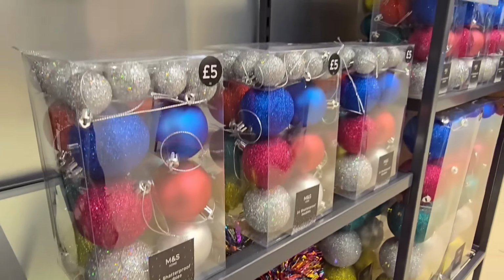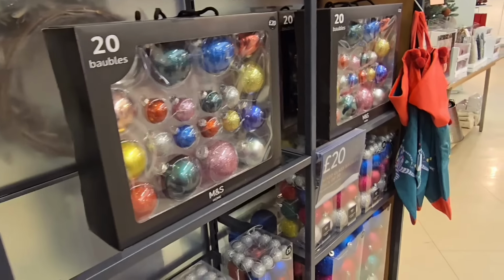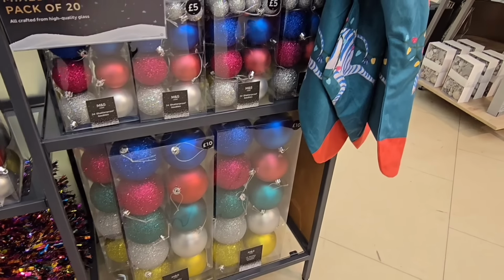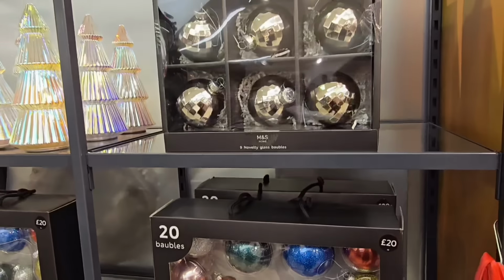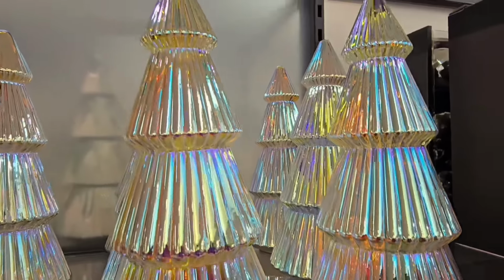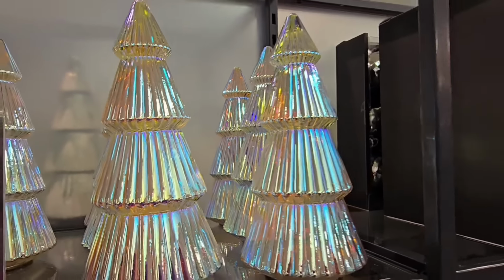More of the pack of baubles there, and there's some more colours for your selection. Red, white and blue. That reminds me of Independence Day. Those colours are really nice. And some more of the silver ones. And these, sort of iridescent. Yeah, they're showing up nicely in the camera actually. Iridescent trees.